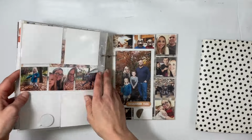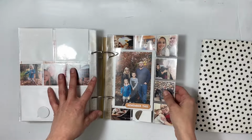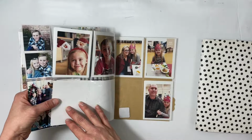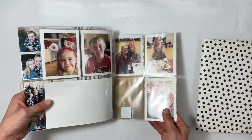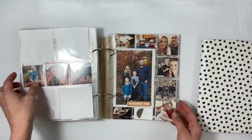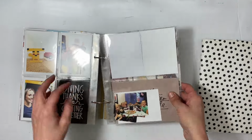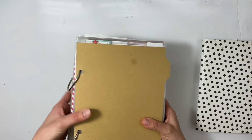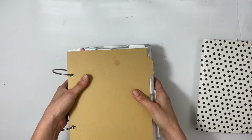And actually this does not go through December because I have, you know, December Daily. So I ended with the kids picking their ornaments. And so that's probably how I will leave that album. But I think I'd want to finish this one. Definitely finish this one. I have everything there, like I said.